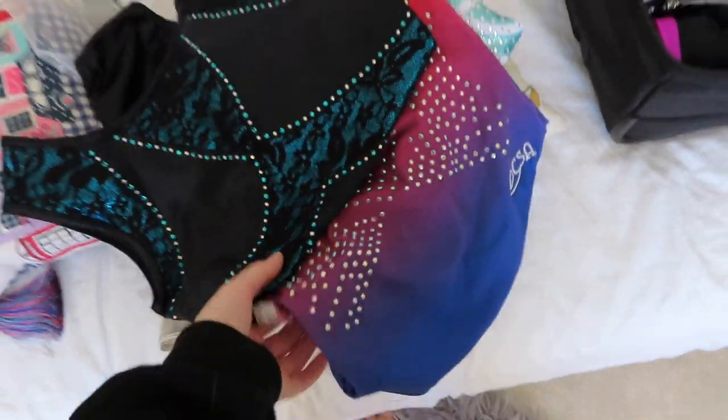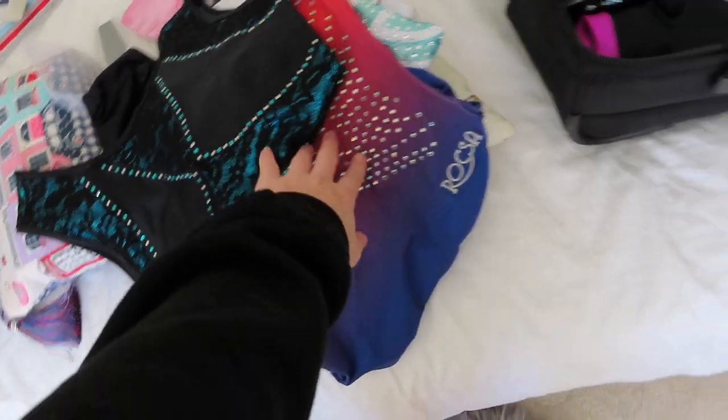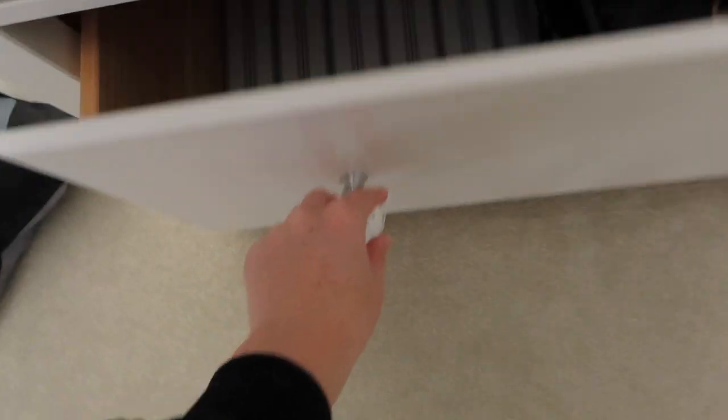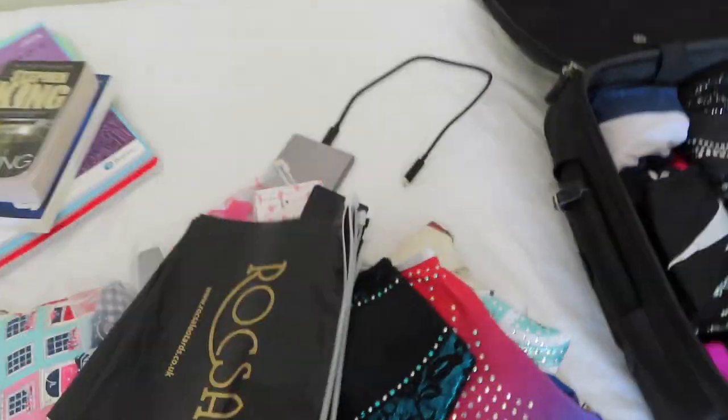Okay, so the leotards are all in. I've got most of my Roxa ones here to put in Ziploc bags because they have a lot of diamantes on them, but I've had to stack them twice. They have got in. Next, I have to do the leggings and the shorts and all of this mess, but these are the bags that I'm gonna put those in, just to protect them on the way here.